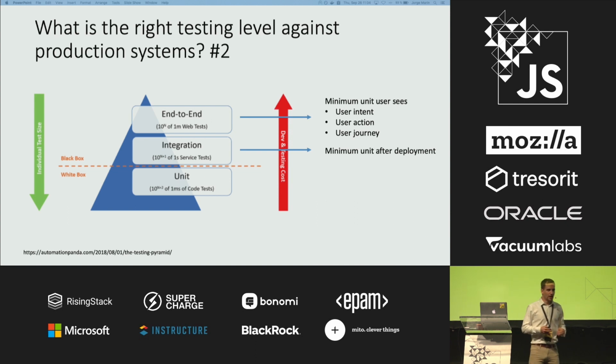So what happens when you have the unit test, you run the unit test before you deploy your application. So you test the single functions of your application or your service. And then you deploy your application because you are confident that your application is working fine because you have unit tested it. But then when you deploy, you perform some integration tests or service level tests. So you're focusing on a single service. That single service is the minimum unit after deployment for us, the engineers. You deploy several services.